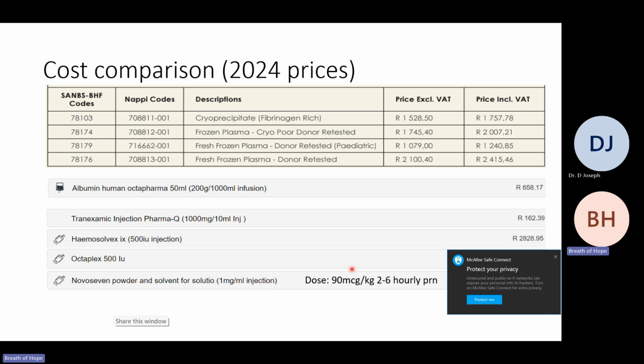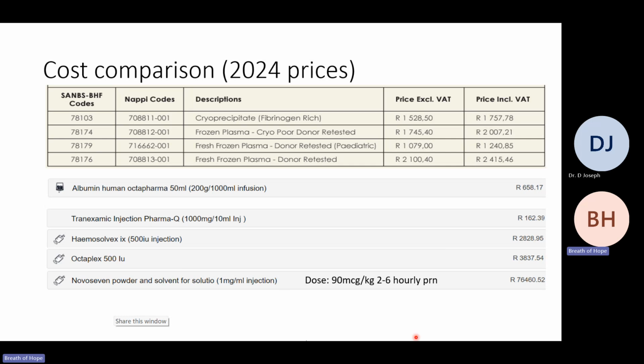Cost comparisons. FFPs are about 2,500 Rand. Albumin is 658 Rand. Tranexamic acid 160. Haemosolvex, the prothrombin complex concentrate, is 2,800 Rand. This is human-derived. Some Jehovah's Witnesses will be fine with it, some will not. If they're not fine with it, you go to Octaplex, but that's about 1,000 Rand more expensive. And then the last line therapy of activated NovoSeven: for the average adult patient, you're going to need about 5 mils to reach this dose of 90 micrograms per kilogram. 5 mils is 76,000 Rand. So it's exceptionally expensive. I think that's the main reason why it's always last line therapy, to be honest. Mainly the cost.